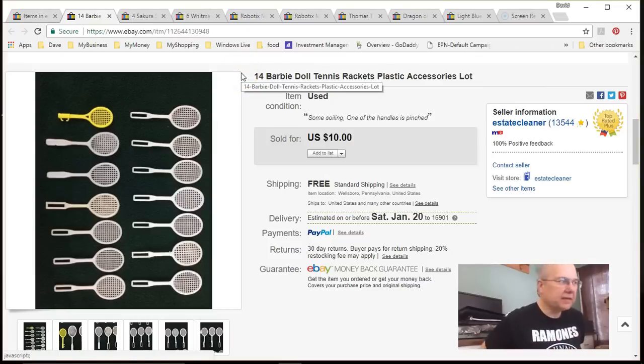I bought these last summer. I think it was last summer. Yeah, and a big plastic container full of all these Barbie stuff, all these doll things, and all kinds of stuff. I think I paid $5 or $10 for the whole thing. So this lot actually cost me 62 cents, because I busted it all into a bunch of different lots and then divided whatever my price was for the whole thing. So, yeah, that was boring.